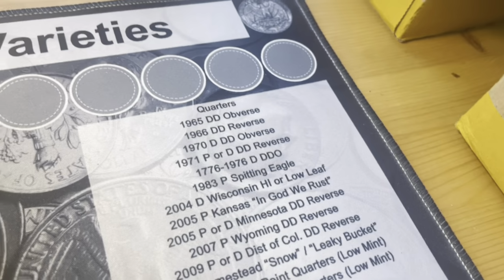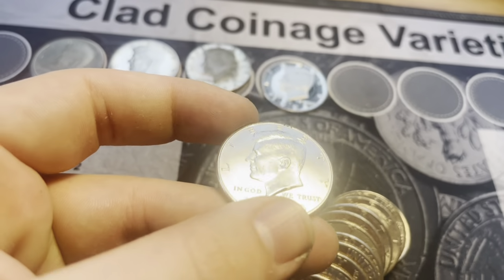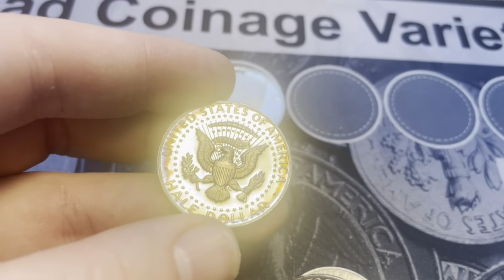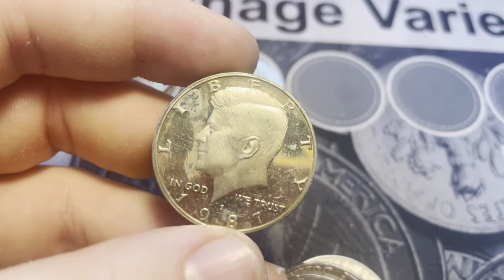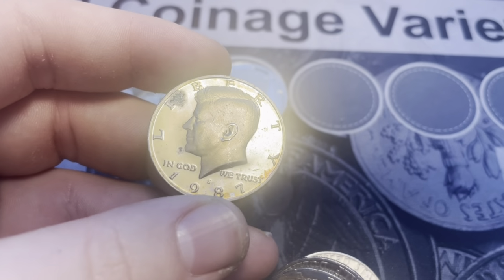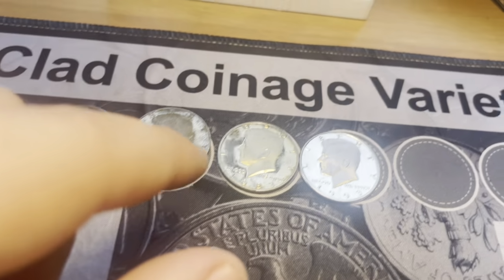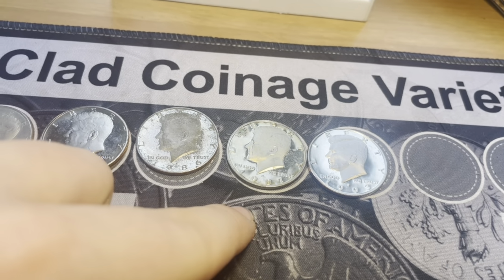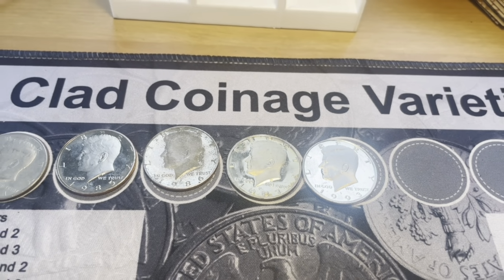Next roll, guys. And we had a nice 2008, but I'm not filming the NIFCs when we find them. But we have another proof, and this one has some cool gold toning, a little bit of blue and purple on the edges there. It is a 1987. I do like the 1987 proof years because it's funny. Since the 1987 Philadelphia and Denver were business strike coins, they were technically considered NIFCs, or I guess the business strike coins were NIFCs.